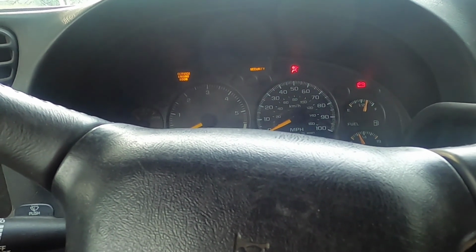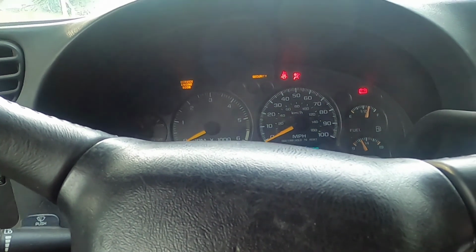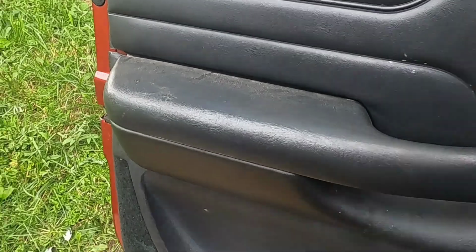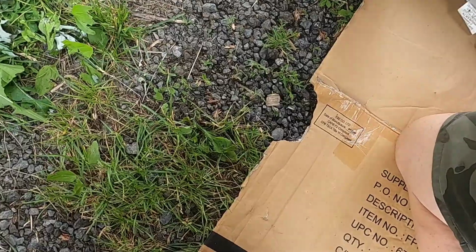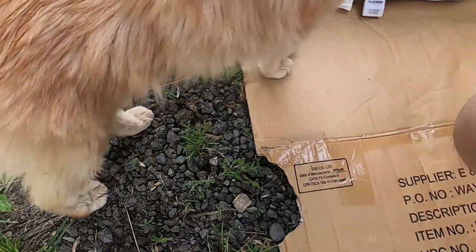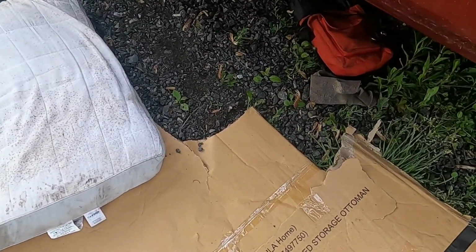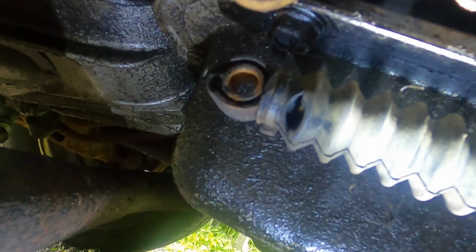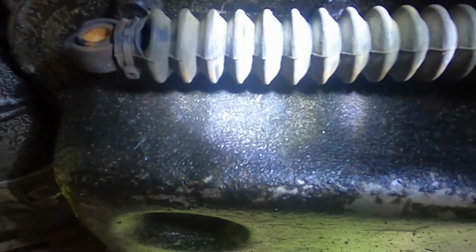Anyway, that was yesterday. This is today. Let's look underneath, see what the problem is, and what I have to do to rectify this. And there it is, right there. Trying to get this camera positioned so I can point it out. There we go. Right here.